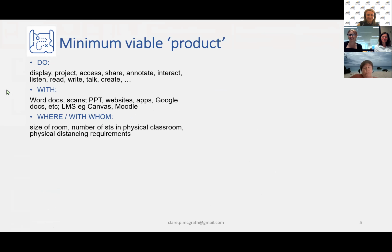Some places won't have the same range of technology, so the aim of this is just to think about the minimum we need, considering those things, the typical things that we do, and what we do them with. I think where and with whom is particularly important in your own context, considering the size of the room, how many students you've got attending the physical classroom, and if there are any current physical distancing requirements.